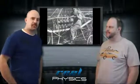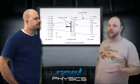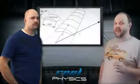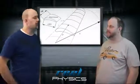Now, let's look at thrust. There are 2 ways to approach rotor thrust. One is momentum theory, which looks at the change in the velocity of the air that the rotor is moving, and the other one is blade element theory, and we're going to use that one. Right, in blade element theory, we treat each blade as a wing. Great, let's do some math.